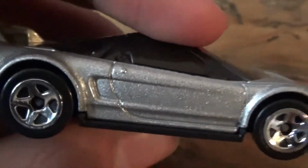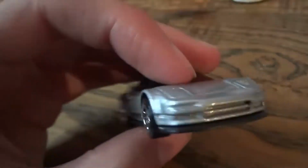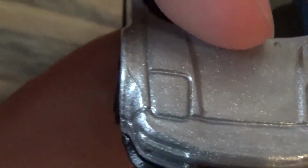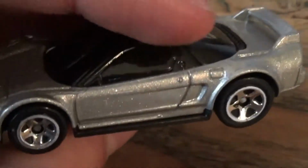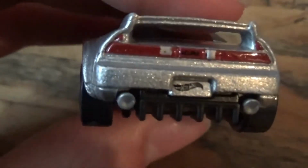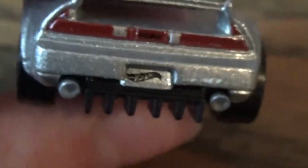The vent right there, a little bit of, I forgot what you call that, kind of a body kit going across there. Pop up headlights, some indicators, some vents on an air dam, a splitter right there. Same as the other side except we have the fuel filler door. A spoiler right there. Hot Wheels. Acura, we have the taillights, maybe a spoiler going across there. And one thing I really like about this NSX is that the exhaust is part of the interior piece, and I always thought that was a really cool feature.